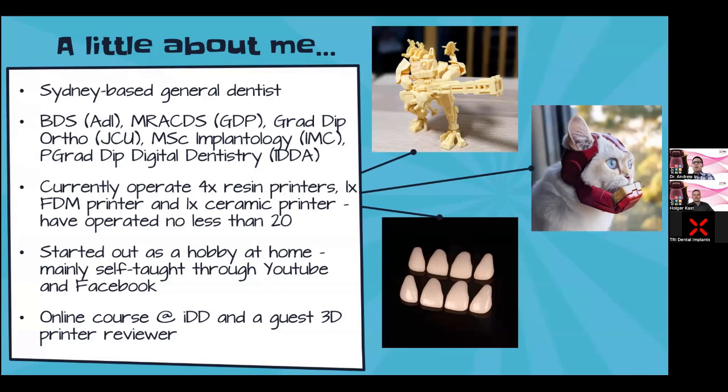I currently operate a number of 3D printers, about 4 of them actually. I do happen to use a filament printer for my hobby stuff, and I also have access to a ceramic printer. In total, I've operated no less than 20 3D printers. So yeah, quite a lot.